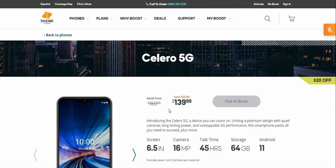So that's cool. The Celero5G is on sale for $139.99. You guys will be saving $20 off of that. The full retail price of the Celero5G is $159.99, so not too bad of a price there. This is actually $120 cheaper than what the initial price was going to be. The Celero5G was going to be $279.99 when it first got announced by Boost Mobile and Dish. So that's kind of cool that they dropped it down a little bit. This one is $160 for retail price, and the specs on here for that price are definitely worth it.